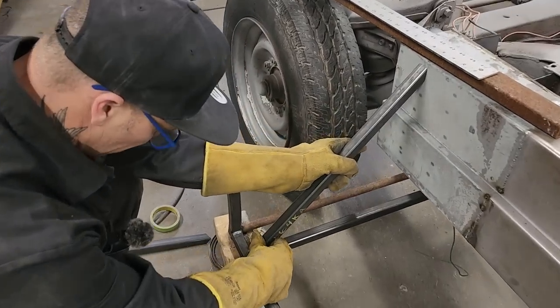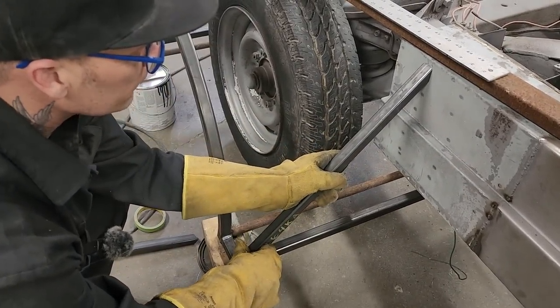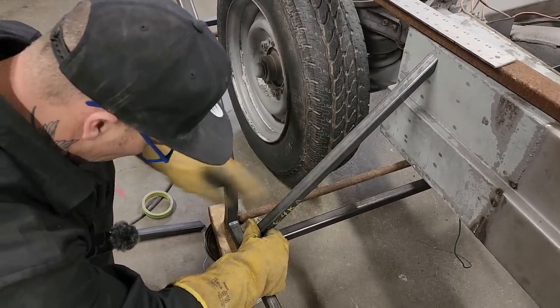It doesn't matter if it goes to top. I think I want it to the outside though.